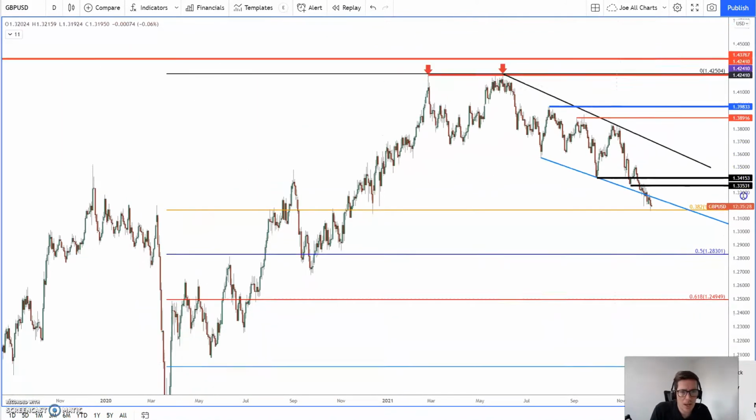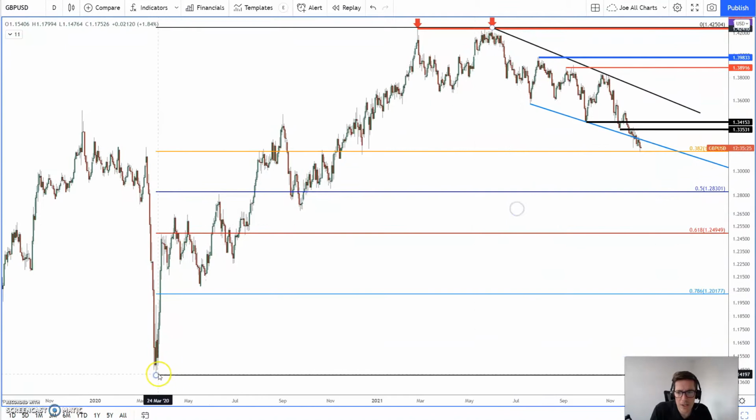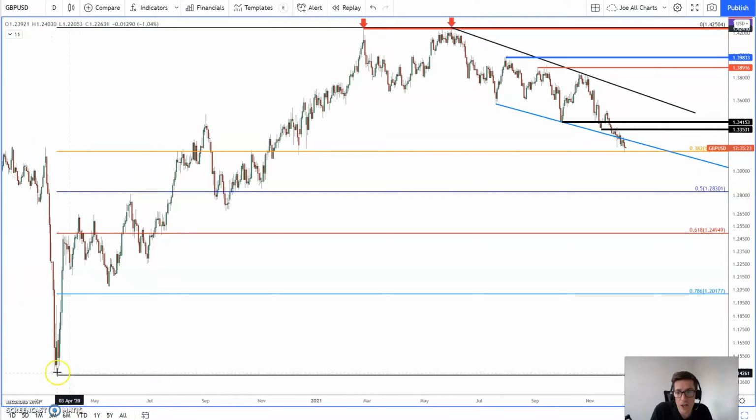Well, if I scroll a little bit further back on the charts, I'll go back to these lows here that we posted in March last year. So this was the low of the move. Then we saw the move up to the highs. We posted a double top, and then we've got this 38.2% fib level. Instantly yesterday we saw a reaction off of that level, so we didn't close on the lows. That was a fresh 2021 low, as I said earlier.